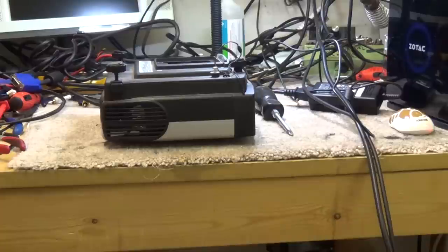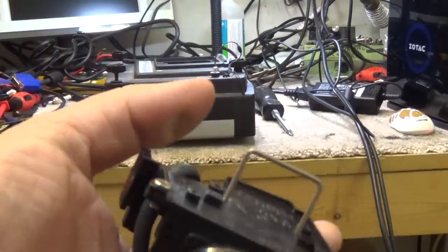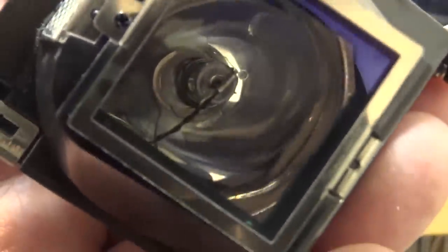So that's my Viewsonic. Remember I showed you the light bulb from this thing? Well, this is what a real projection lamp looks like. A real projection lamp has its own internal parabolic reflector. It is a precision piece of equipment. They're all hand-built by Philips. They're the only company that actually makes the lamp itself. These are all precision aligned, made by craftsmen by hand.